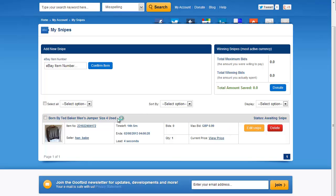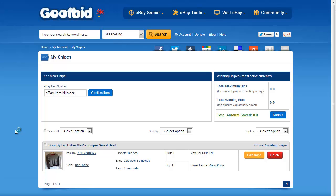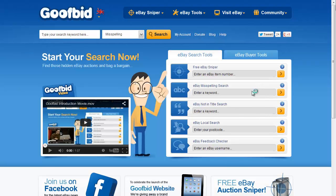The next day you wake up and you find that you've won the item, then all you have to do is pay for it, and it'll get delivered to your door, and you've had to go nowhere to get that item. That's how quick and easy it is to do. You can do that all over the world very, very successfully. If you spend an hour an evening doing that, I can guarantee to you you'll make very nice money.